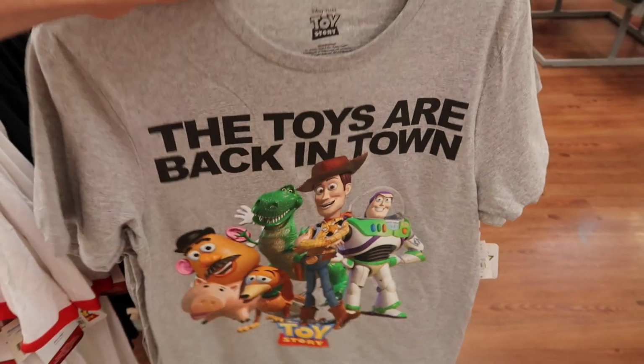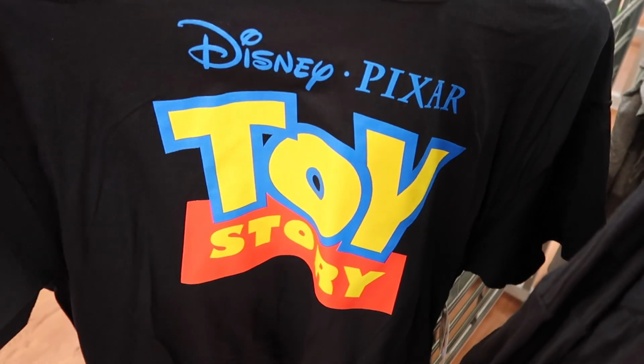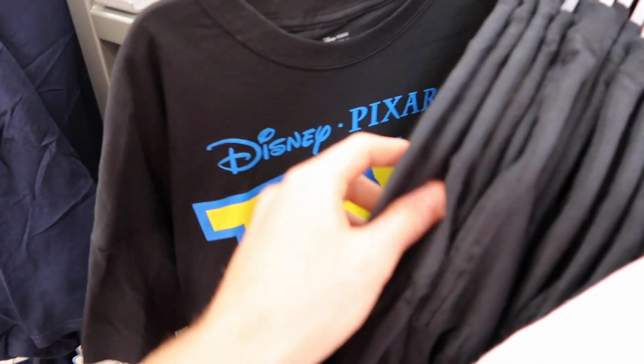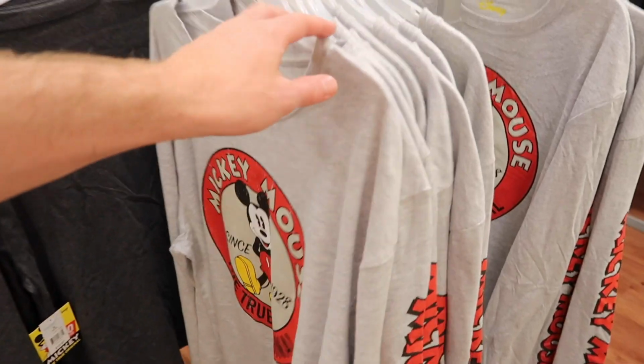And the toys are back in town too. Toy Story here. Nothing on the back of that. And then they have a shirt towards the back here, just a plain Toy Story shirt. I kind of like this. That's also $12.97. What's nice too is they do have long sleeve as well.